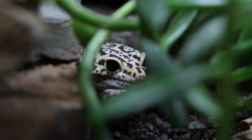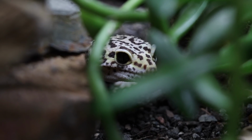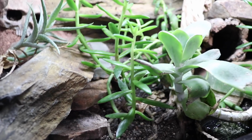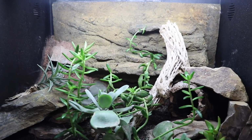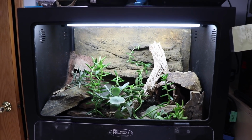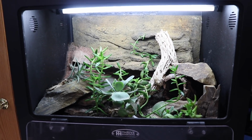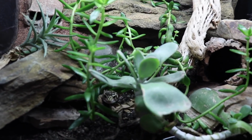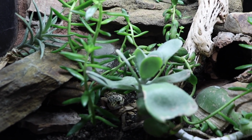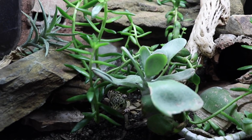Dude, that's so creepy. What you doing back there, bud? Oh boy. Alrighty. So that's Striker, the very first reptile I ever owned. And he's still with me today. I believe he is 16 years old, somewhere around there. He's not a young leopard gecko anymore, but he is still a very good boy that I love very much.